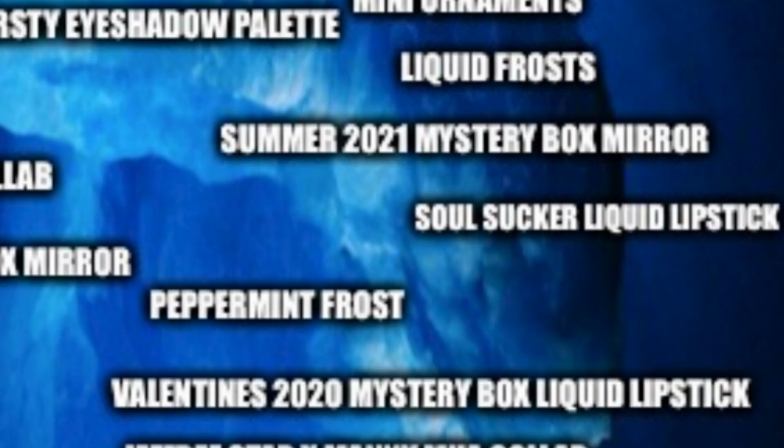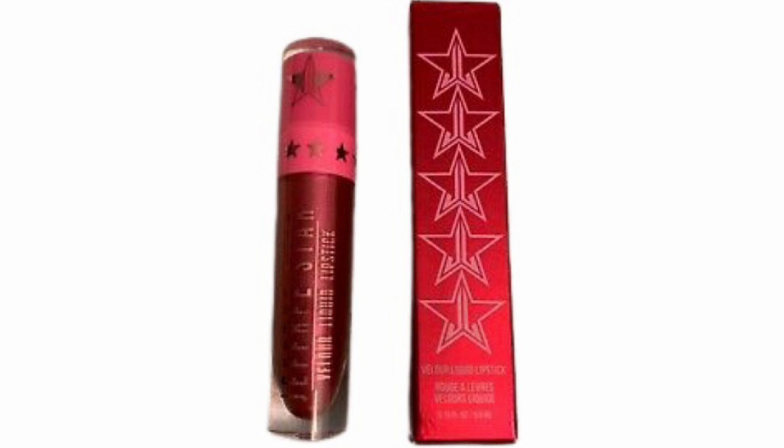Then we have the Valentine's Day 2020 Mystery Box Liquid Lipstick. I've included this one lower on the iceberg because the item is very hard to come by at a reasonable price. It is harder to come by, I think, honestly, because the name of it is just Broken Heart. I think if it had a name like Zombie Kiss or Soul Sucker, it would be a bit easier to come by. However, it does not.